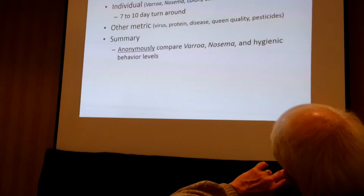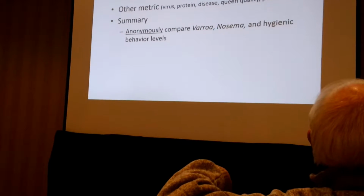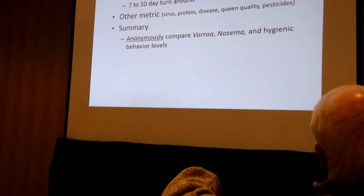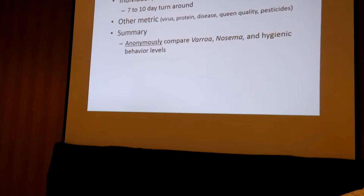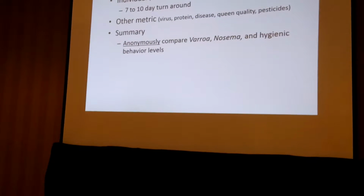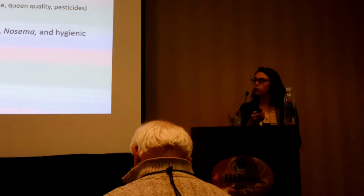And then because the other metrics can take a little longer to process, we send those out in a different report so we can get some information back to the beekeepers immediately. And normally that's about a 7 to 10 day turnaround after we take the samples. And then we also provide a summary report where the beekeepers are able to compare themselves anonymously to the other beekeepers within their tech team.